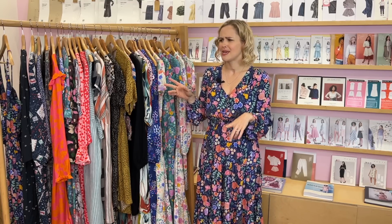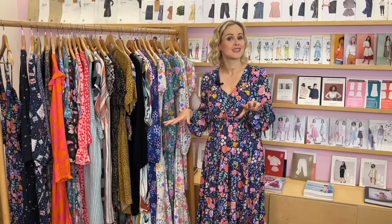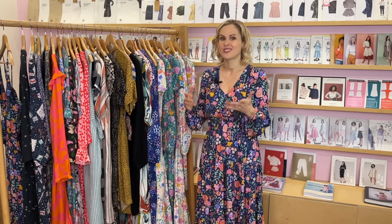I think there's maybe about 18 different styles or 18 different patterns altogether, so it's not going to be a comprehensive review of all the different patterns that are out there, but hopefully just seeing some different styles and different types of fabric and different variations as well will give you some inspiration and help you to see the link between a technical drawing and what a garment actually looks like made up in real life as well.